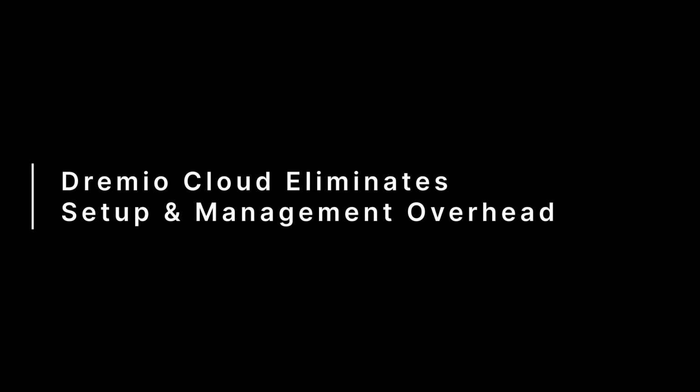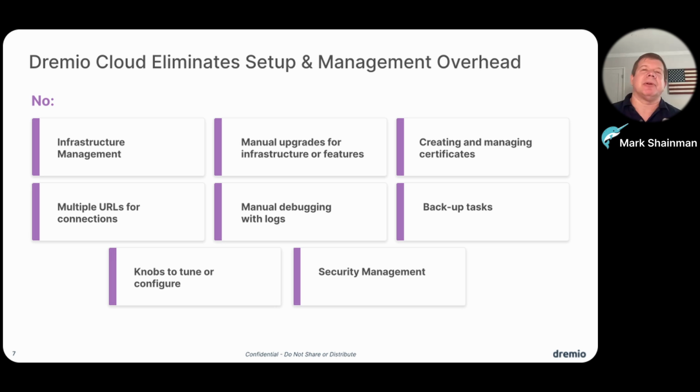We also eliminate a lot of the setup and management overhead associated with analytical environments as well. And that's one of the big benefits of Dremio Cloud when organizations are leveraging it. So all that stuff that organizations have to mess with when they're dealing with a software only solution, they don't have to deal with our totally managed Dremio Cloud solution set. Things such as infrastructure management, all the upgrades of infrastructure or features, nothing needs to be managed and dealt with in that manner. When you're dealing with creating and managing certificates, that's all done behind the scenes by us. We actually create multiple URLs for connections.